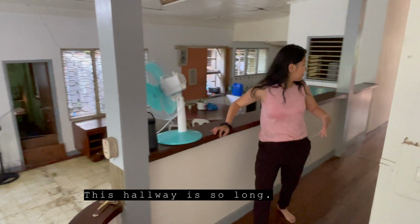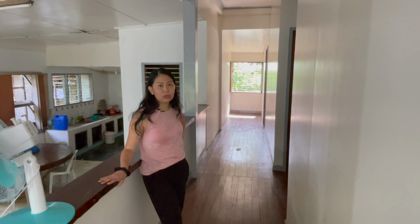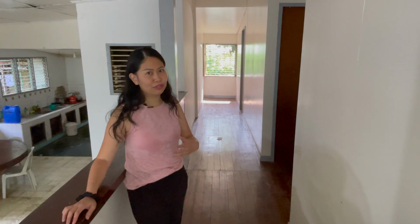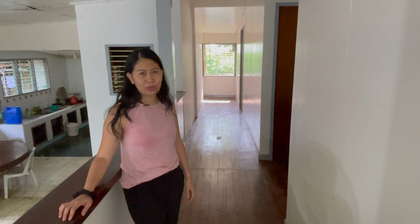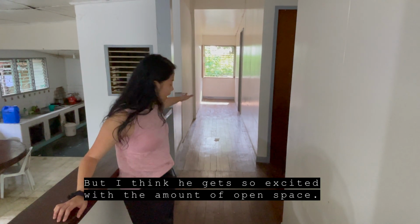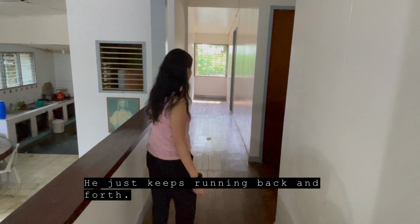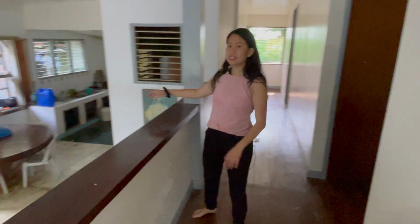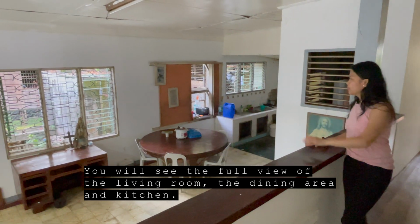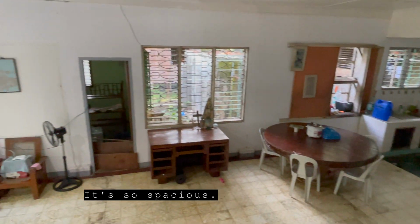So ito sobrang haba ng hallway. So whenever my nephew is here, he loves to run back and forth. And sometimes it's too early in the morning and we still wanted to sleep. Pero dahil sobrang na-excite siya siguro na sobrang haba ng hallway, kaya takbo siya ng takbo. And you can see, when you hang out here, makikita mo yung living room, dining, and kitchen. Diba? Sobrang maaliwalas.